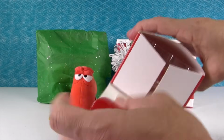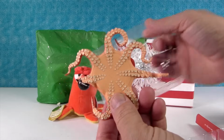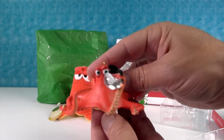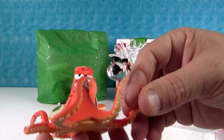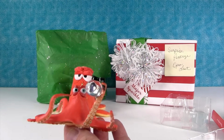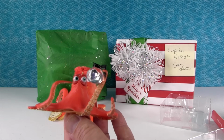Oh, this is from Finding Dory. Cool. Whoa. Look at the detail on the bottom of Hank. All the little suckers. That's nice. There he is holding the coffee pot with Dory inside. That is so cool. I love that Dory is in it. There we go. Hank blends in with Hank. Oh, I see that. You have four eyes. He's camouflaged, yes.